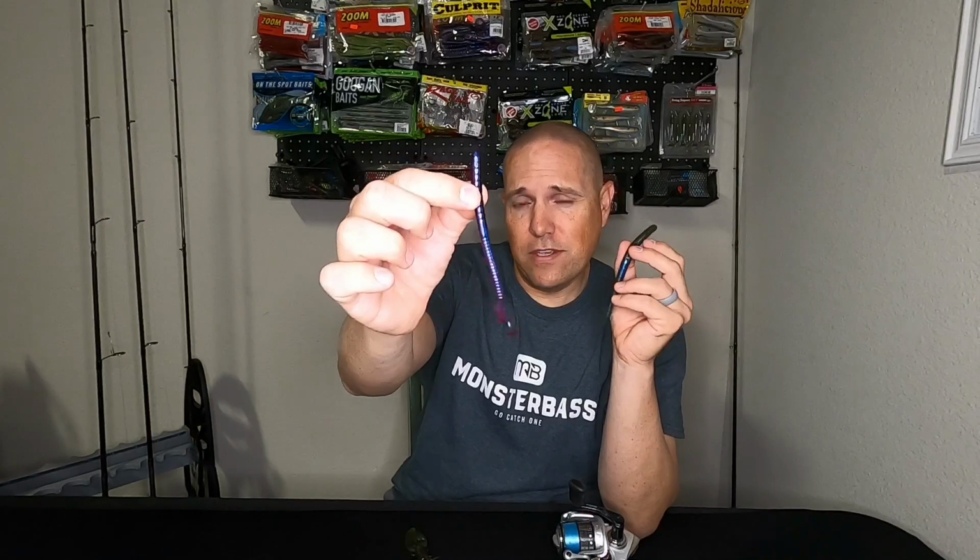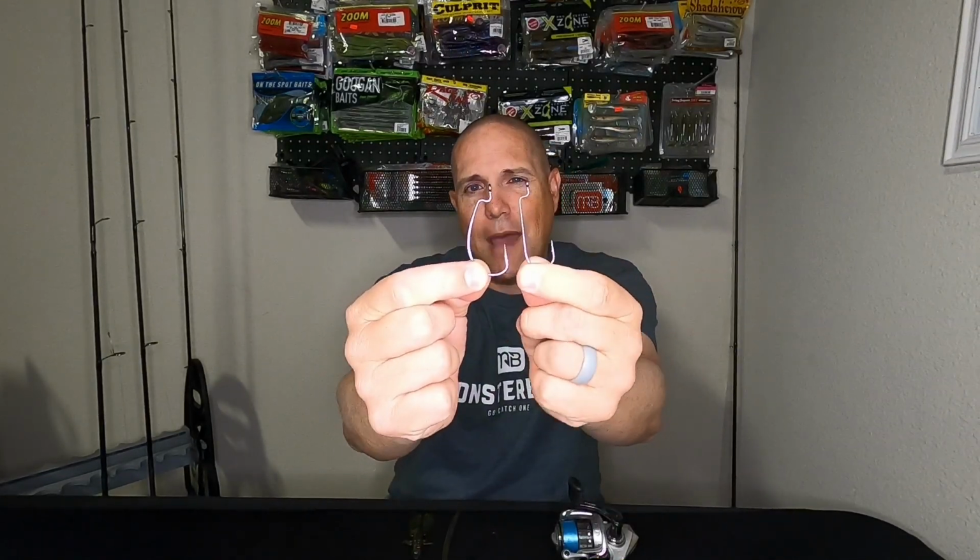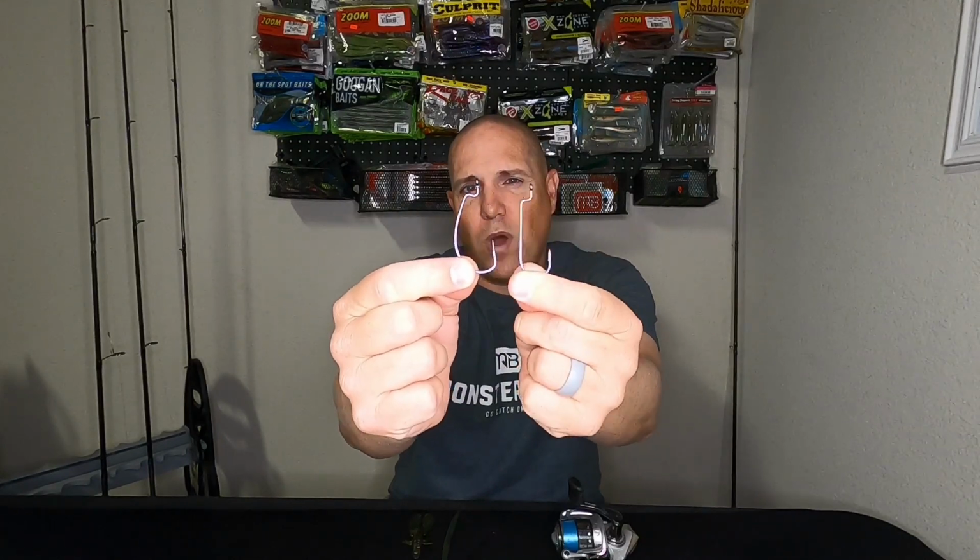Okay, now there's two different types of hooks that you can use. Same thing for this worm and same thing for this crawl, the type of hooks. I'll kind of talk about the two different types and then we'll come back and show you how to rig these. Okay, the two different types of hooks are a round bend worm hook or an EWG hook. And EWG means extra wide gap. See how that gap in the hook is wider than this one? Extra wide gap is what that means.